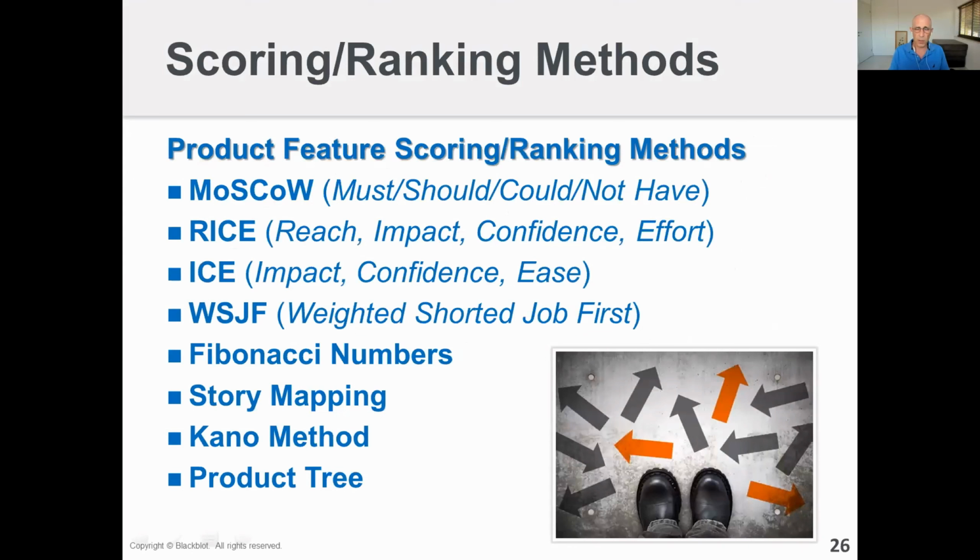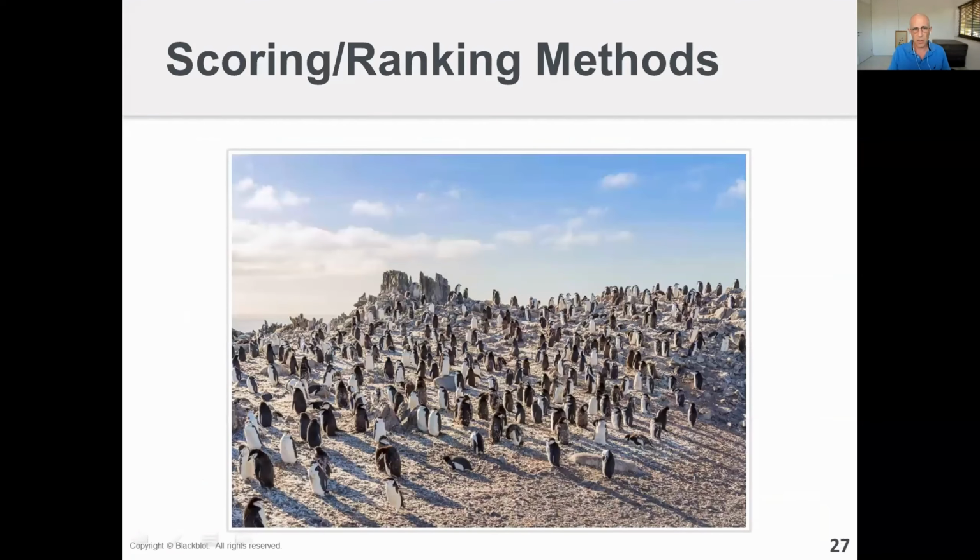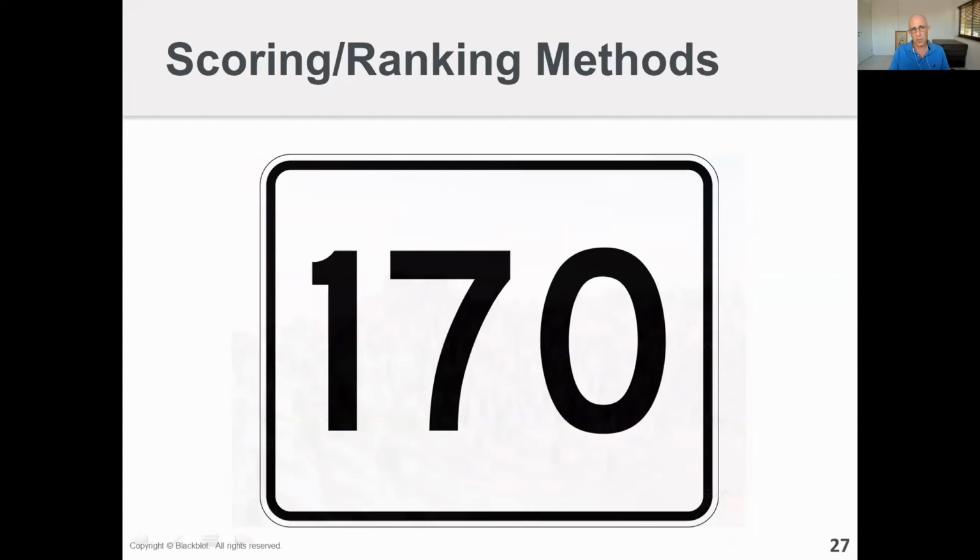So here's some of the more popular ranking and scoring methods: MoSCoW, RICE, ICE, weighted shortest job first, and so forth. The thing about these scoring and ranking methods is that there's many of them. It's really like going to Antarctica, and everywhere you turn, there's a penguin standing there. Somebody did a survey and they found that at the moment, there are more than 170 different product feature scoring and ranking methods available to choose from. So everywhere you go, there's a new one.